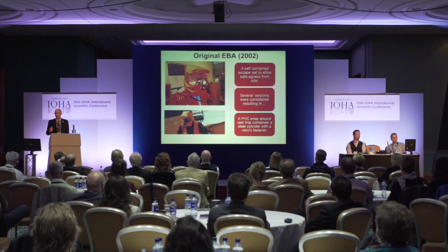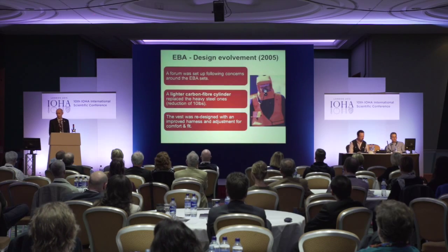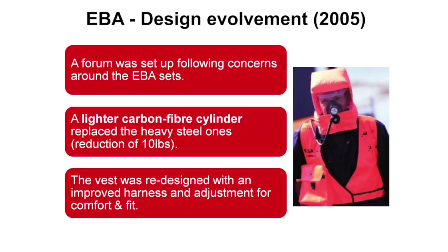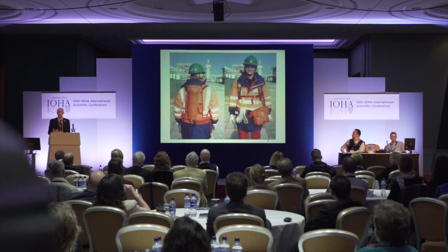So in the early days, we had this set, which is an Sabre set, basically a PVC wraparound steel cylinder, very, very heavy. We're talking about 22 pounds worth of weight on your back. And these had to be worn all the time on this plant. So onwards, we tried to get something improved. We had a carbon fibre one introduced. We improved the vest, better design, better harness, a lot more comfy. So, a way forward, definitely.